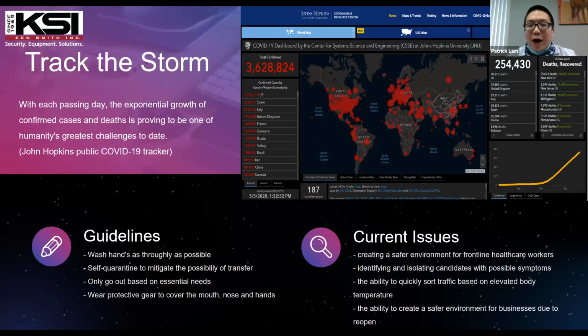Now let's go ahead and track the storm a little bit, guys. I just want to give us a friendly reminder, and it's not so friendly after all. It's just a reality check. This map is from May 5th, Cinco de Mayo, okay? And as of May 5th, the world was well above 3.6 million people with confirmed cases. Now, this is just confirmed. We understand that the world currently has a shortage of tests, so we can expect that this number is actually higher than it appears, okay?